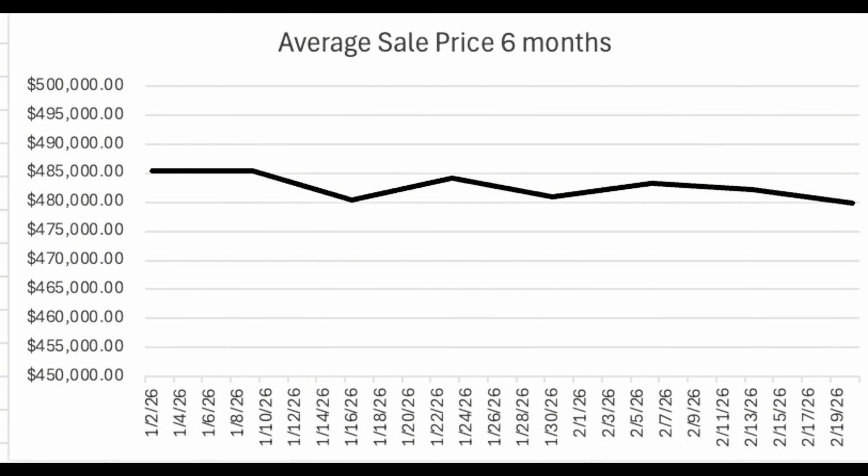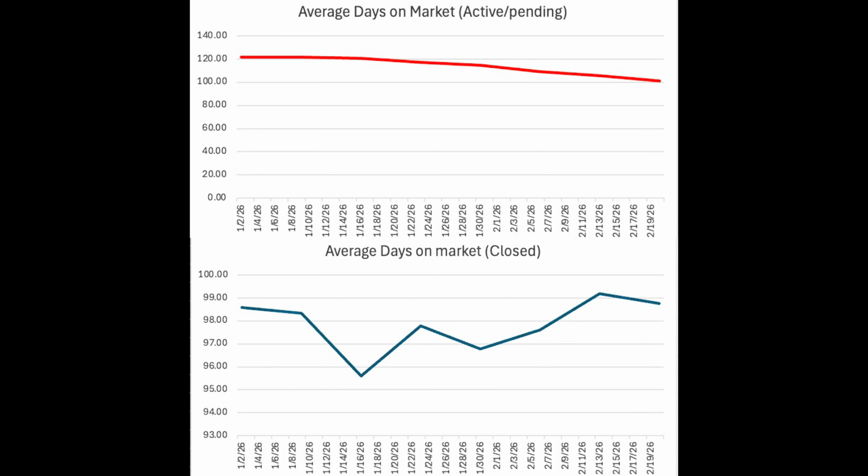Average sale price over the last 6 months. This is a much more stable look at the market over a little longer period of time. You can see that basically prices are more or less flat. That bouncing around between the top peaks there and the lower peaks is about $5,000. Not a huge impact on the market or prices overall.